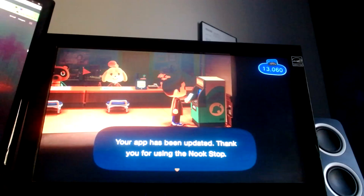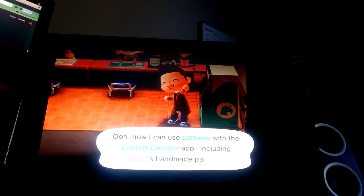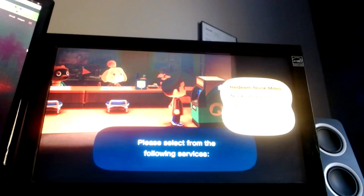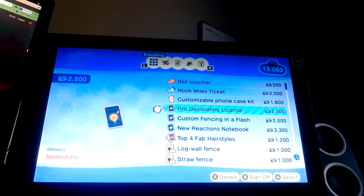Alright. I wish I had a stand for this. That way you can just see it at a perfect angle. So you're just going to look at it, it's going to be looking up. Alright. Redeem Miles. I think we just got these 4 left.